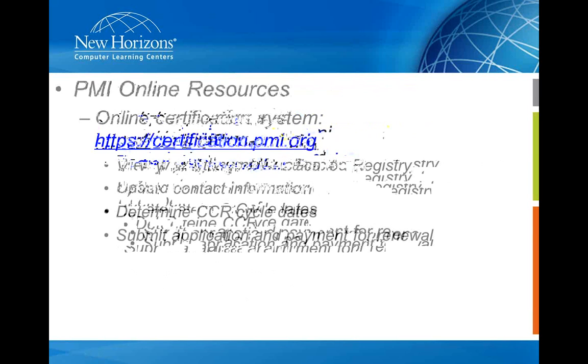You'd have to earn 60 PDUs within each of those cycles. Within each and every one. If you stay renewing within your cycle time, you will remain a PMP in good standing. Yay! You'll be listed in that registry, so employers and customers can look you up, can verify that you have that credential, that you are in good standing with PMI, that they recognize you as a professional. And that's what it's about.